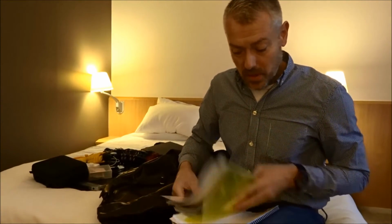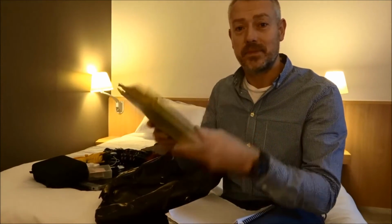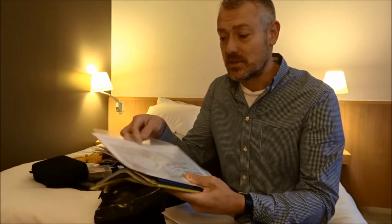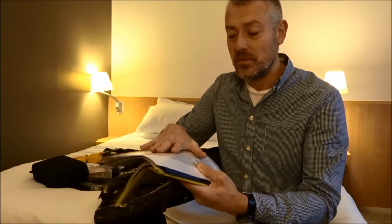Then I have a whole pile of work stuff. This is the stuff that I need specifically for this trip. One of the most important things, knowing where you're going, maps.